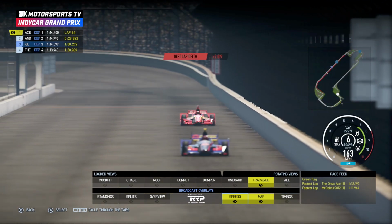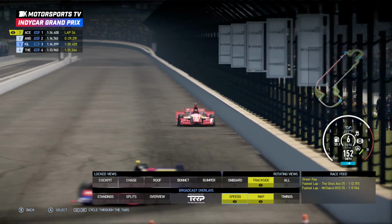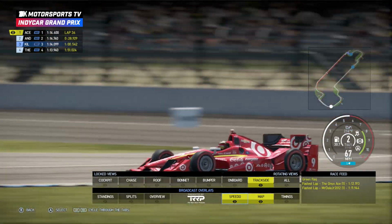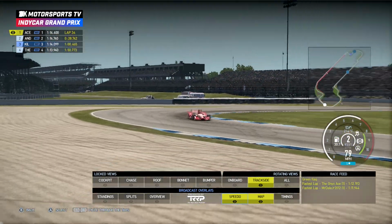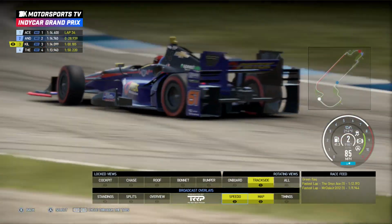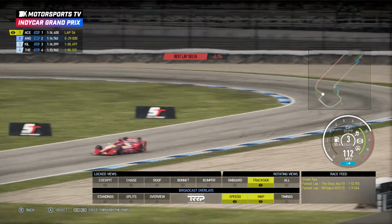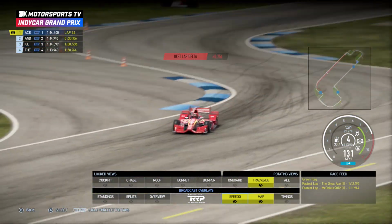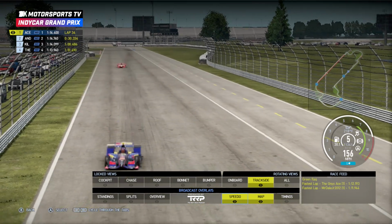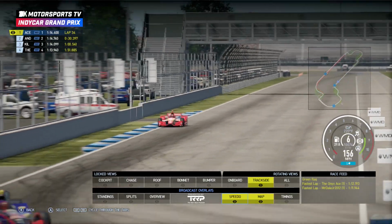And Kill Switch right now is a whole minute behind the Onyx Ace. So if the Onyx Ace pits, he can still come out ahead, unless something dramatic happens and he misses the pit exit. Will that 30 liters of fuel last? Does he last 11 laps here at the Indianapolis Motor Speedway road course?